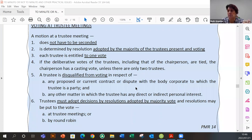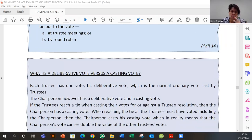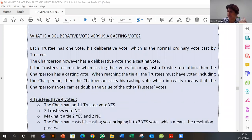Trustees adopt decisions by a majority vote, as I've said. They can either vote at the meeting or by what we call round robin. Okay? That's when you send out the resolution, you ask them to sign it, and you wait 21,000 days for it to come back to you.